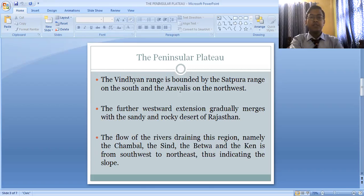The Vindhyas range is bounded by the Satpura range on the south and the Aravallis on the northwest. So basically, the Central Highland is bounded by the Vindhyas in the south, and by the Aravallis in the northwest actually.